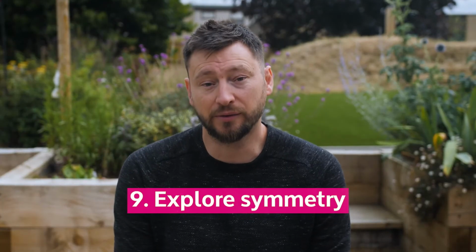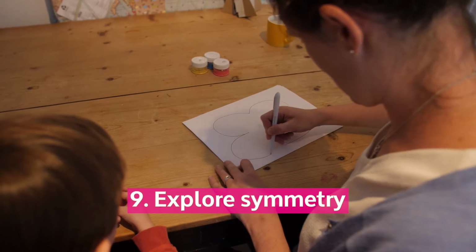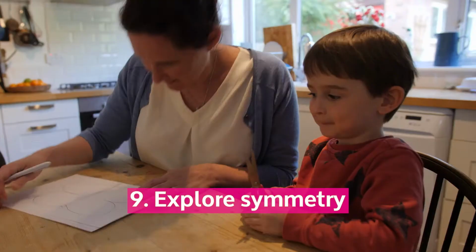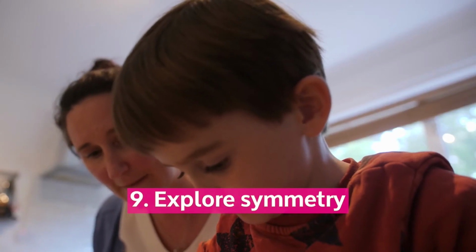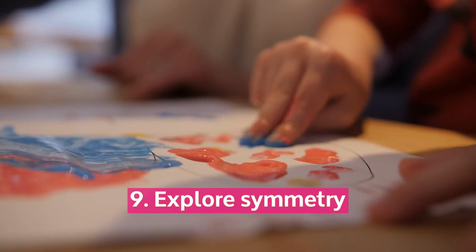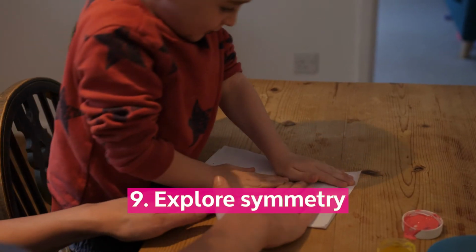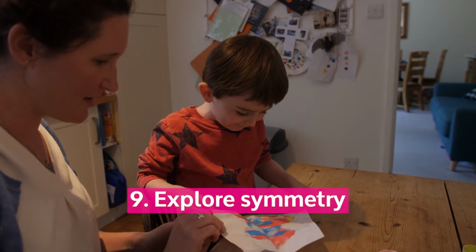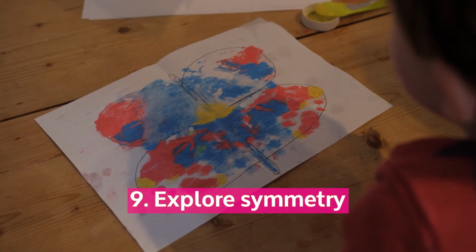Symmetry comes up a lot at school, in maths, art and in other subjects. A simple and fun way to both explain and illustrate symmetry to a child is to create butterfly pictures. First, draw the outline of a butterfly on a piece of paper, then fold it in half down the middle. Then have your child paint a pattern on one side of the butterfly, being as creative as they like. Then, before the paint dries, fold it back over and have your child squish it flat. When they open it up, they should see a perfect symmetrical butterfly. You can then talk to them about where else they may see symmetry.